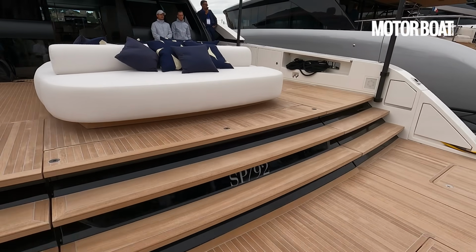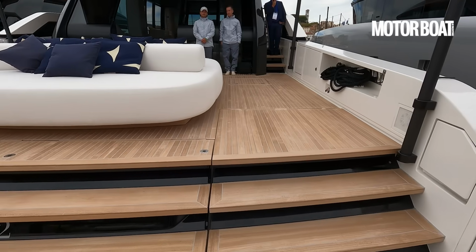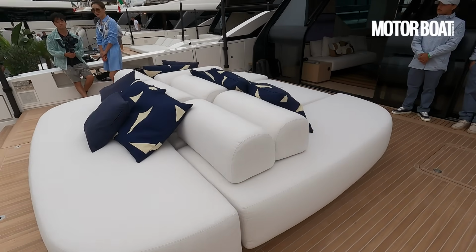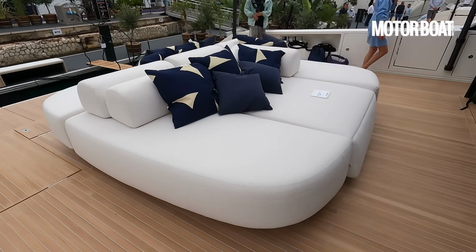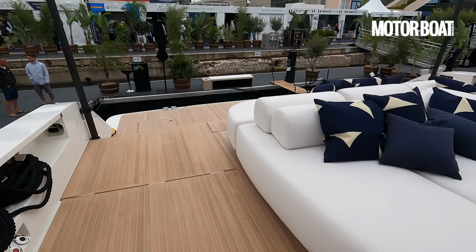Now, as with all Sanlorenzos, it's very much a custom build. So the hull itself is obviously standard, but almost everything else is up for grabs, including the modular furniture on this aft cockpit area. So they've gone for a big combined sofa lounge central island here, but you could have dining tables, you could have seats, sun pads. That's entirely up to you how you spec it.